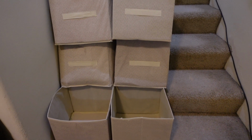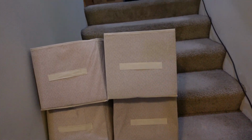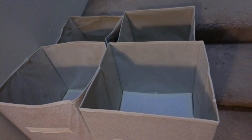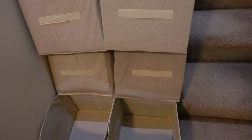I think that worked pretty good as a way to sort inventory out, put them all in there and take them one cube at a time. So I might use that in the future. I still have these here. Good way to organize things. Keep things flowing through the system.